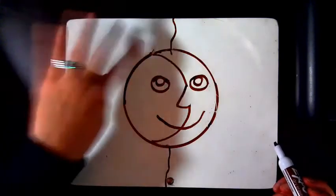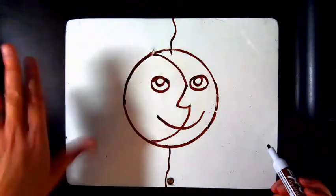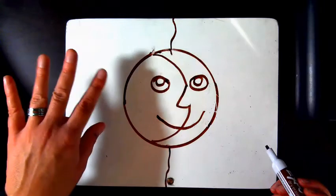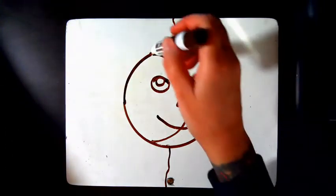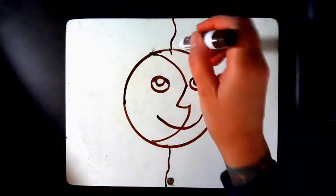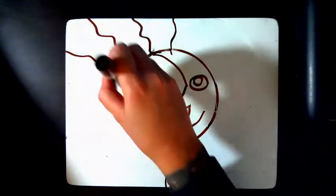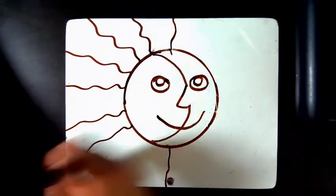Let's give our sun some beautiful rays. There's so many ways you can do this. Watch me first. I'll just give you two choices to play around with, and then you can decide how you want to make your rays. And maybe you totally already know. You're like, Miss Freels, I already have an idea. You can just do wiggly lines like this that stretch out to the sides of your paper or your whiteboard.